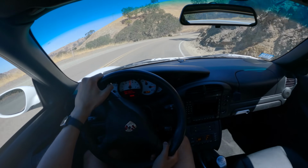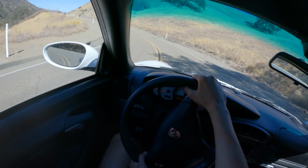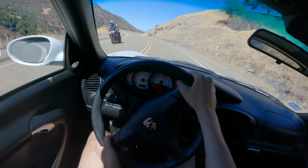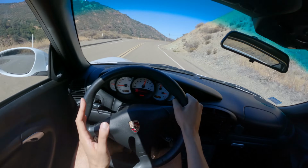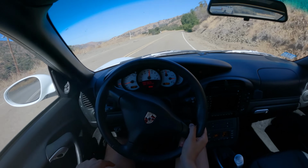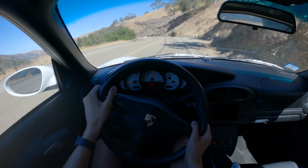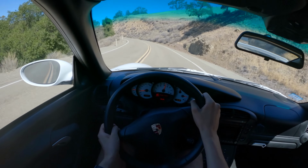So right off the bat, I noticed that the seating position in Porsches is usually really good. But the pedal box here, the clutch is so far over to the right, it feels unnatural. And in fact, my leg, see, it's hitting the wheel anytime I go over to hit the clutch, which is not ideal by any means. Don't have this issue with the newer generation Porsche products.